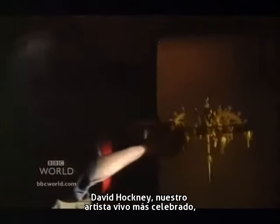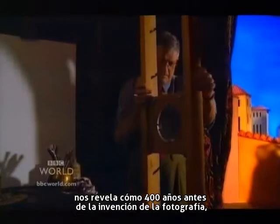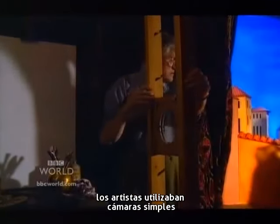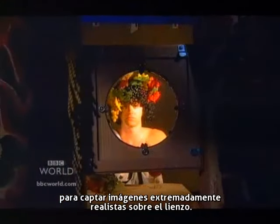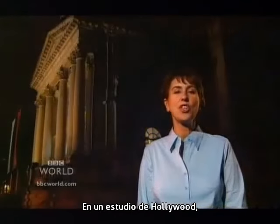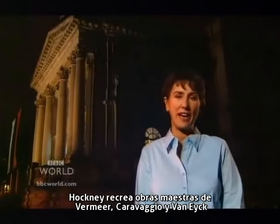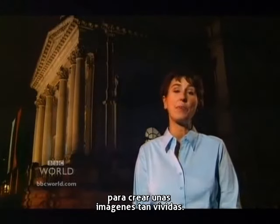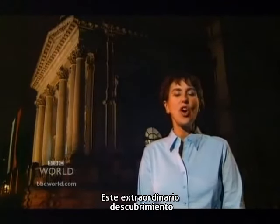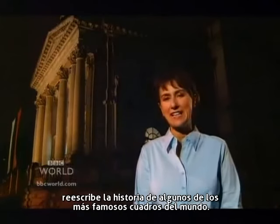David Hockney, our most celebrated living artist, reveals that 400 years before the invention of the photograph, artists were using simple cameras to capture stunningly realistic images on canvas. In a Hollywood studio, Hockney recreates masterpieces by Vermeer, Caravaggio and Van Eyck and demonstrates the secret techniques they used to create such vivid pictures. His extraordinary new evidence rewrites the story of some of the most famous paintings in the world.